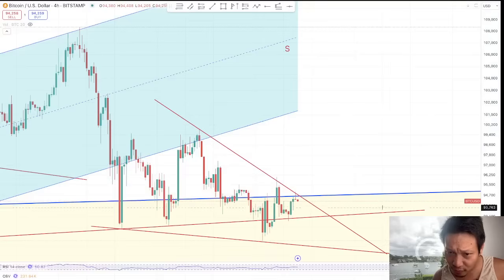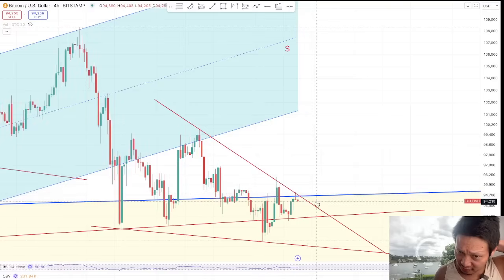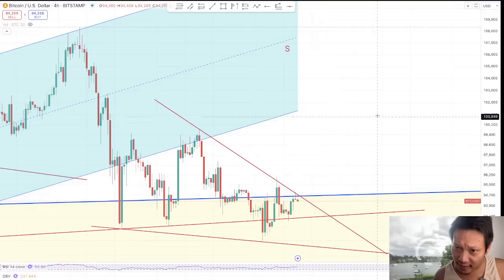Let me move to logarithmic. I'd hope we get above this 94.6K area on the next breakout. Break the red line, break the blue line, and up we go. That would be the optimistic scenario.